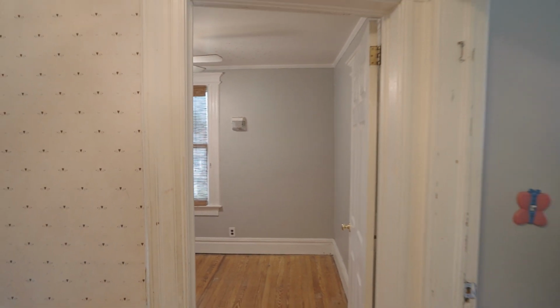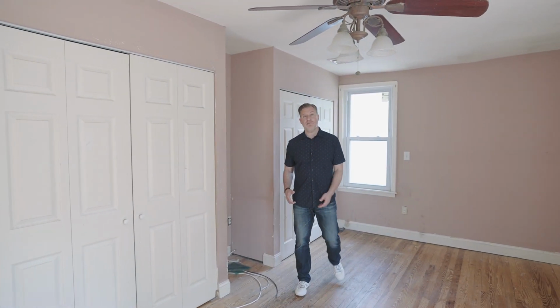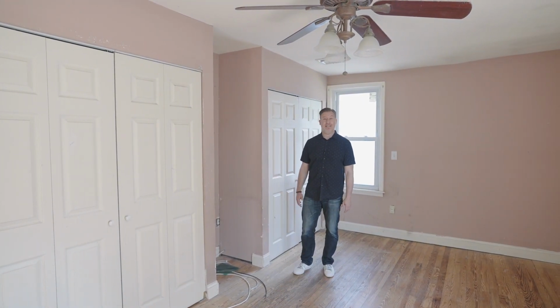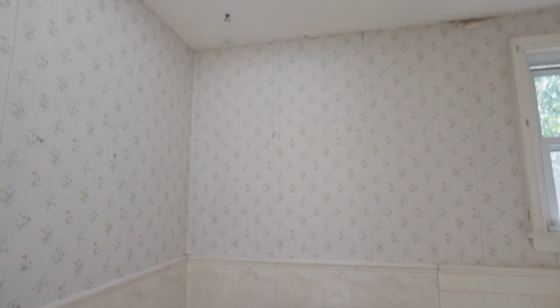Welcome upstairs to the 1, 2, 3, 4 bedrooms on the second floor. This one, the primary suite, full ensuite bath with shower and bathtub, and I'm definitely thinking barn doors. Welcome to your future spa-like bathroom with current wallpaper accents and skylight, the oasis you've been waiting for.